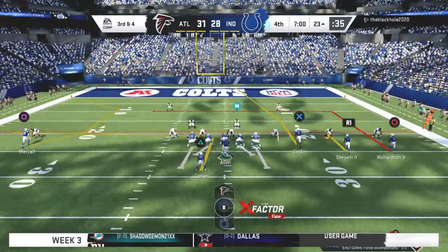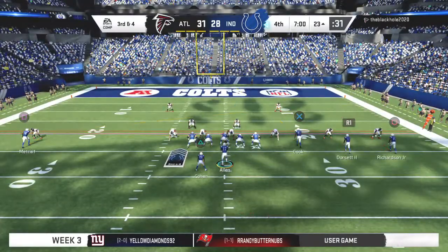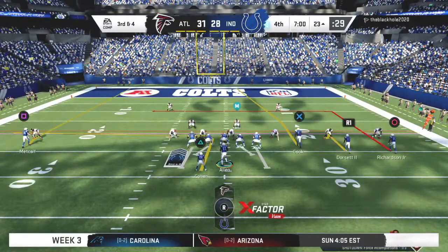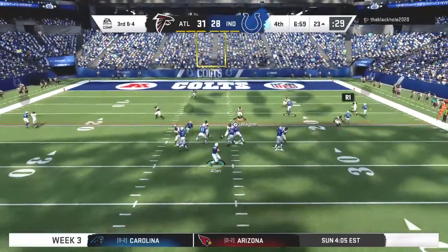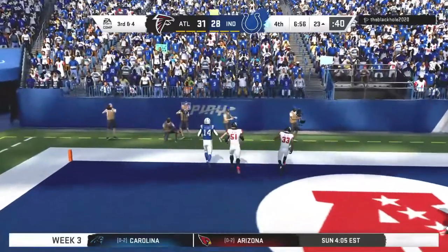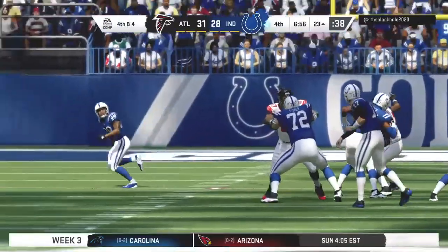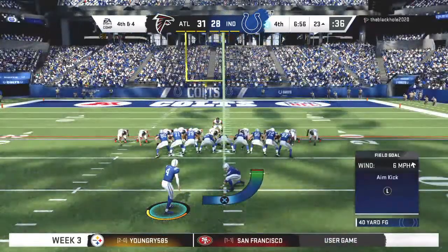In need of a conversion on 3rd down. They had the big play to start the drive. So the shotgun snap to Allen. Letting one go deep for the end zone. And that'll wind up incomplete. Bold play call there. Now it's 4th down.